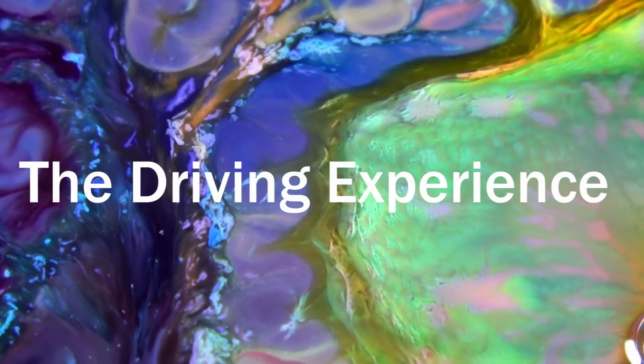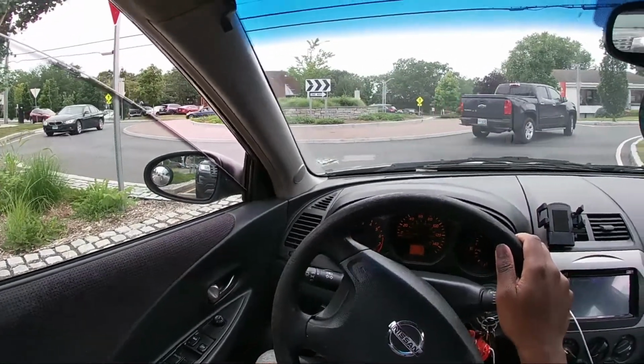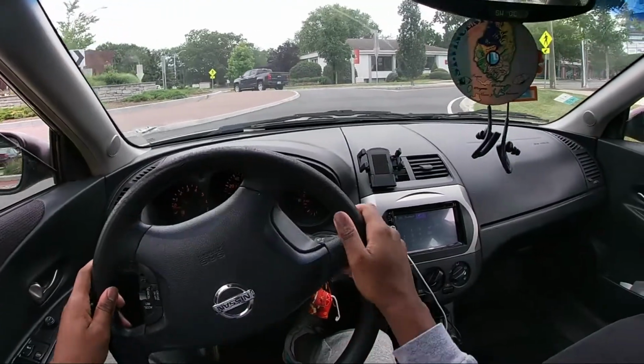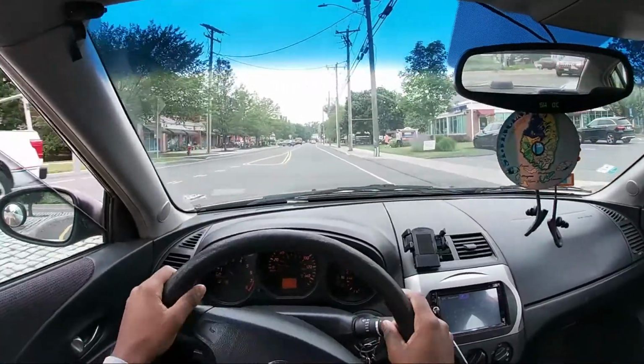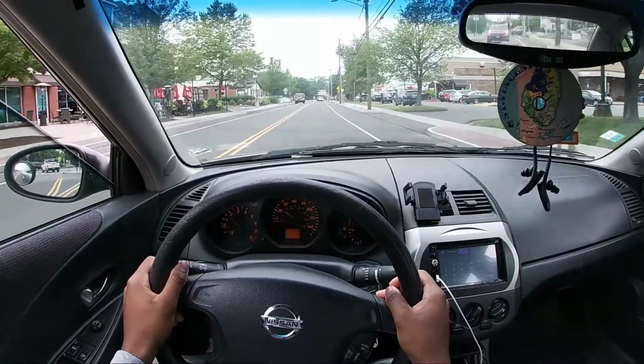You want to know, how does it drive? Around town, it kind of sucks. I mean, it gets pretty good gas mileage, roughly 23 in the city. Well, I assume it's 23, I don't really count. It'll get up to speed. The AC doesn't work. The steering is light, easy. You could drive it one hand if you really wanted to with no problems.